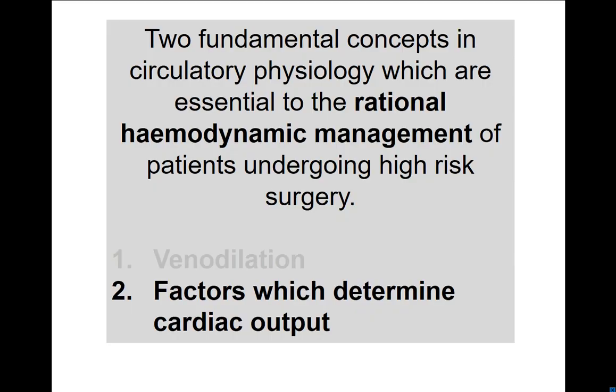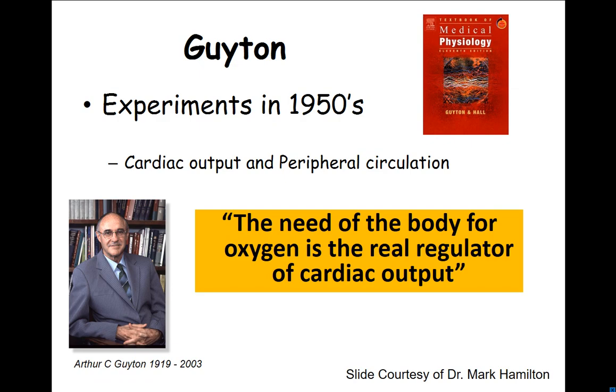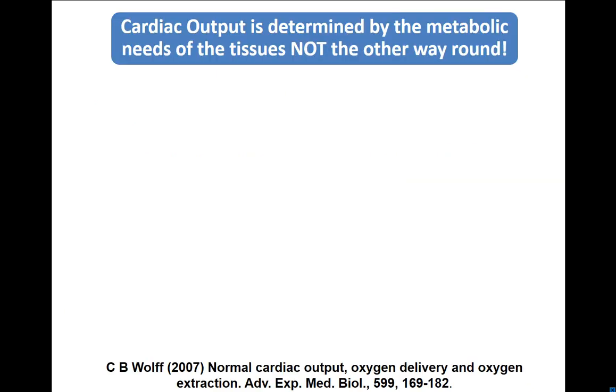What about factors which determine cardiac output? Well, going back to the 50s, Guyton made the statement that the need of the body for oxygen is a real regulator of cardiac output. What does that mean in practice? Well, again, Chris Wolff wrote this paper in 2007. I doubt if anybody in this room has read it. Cardiac output is determined by the metabolic needs of the tissues. That's what basically Guyton was saying, not the other way round.